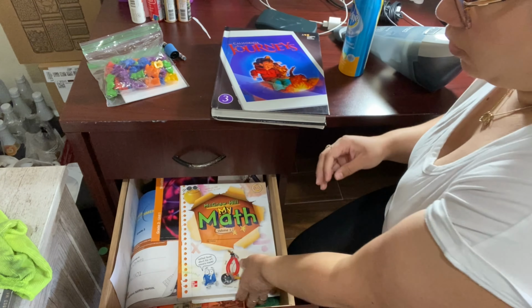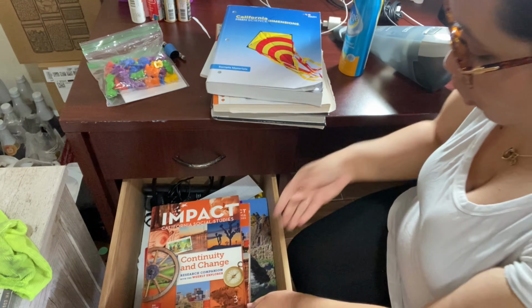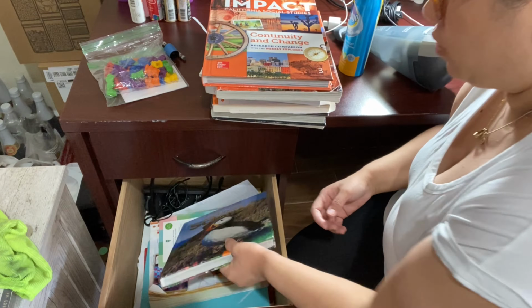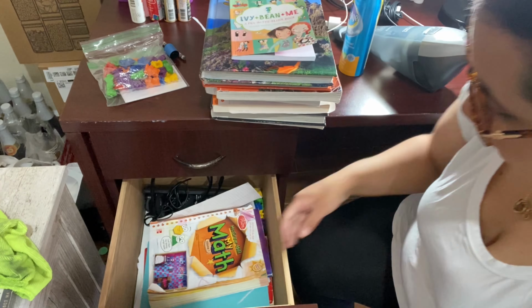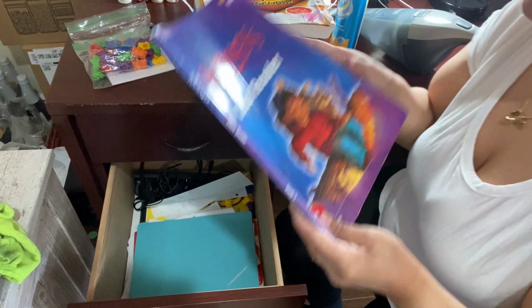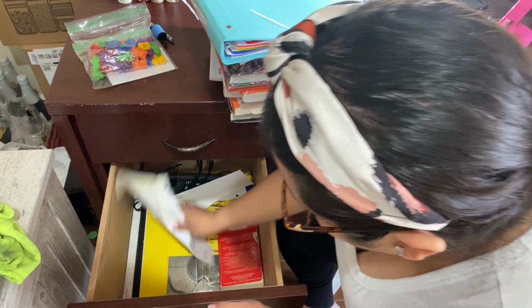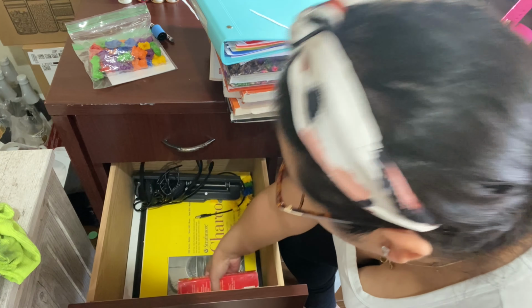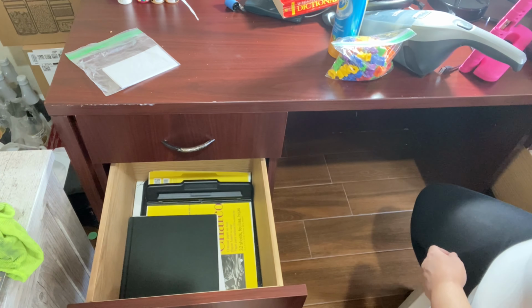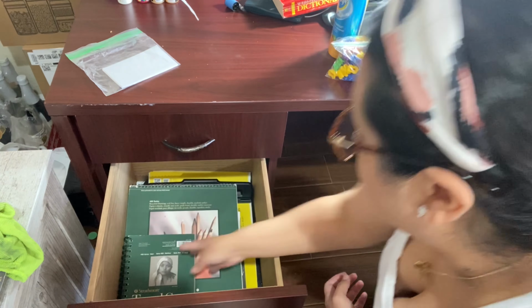In this drawer, I have all my daughter's school books, and I'm just gonna be putting them somewhere else. So I'm just taking them all out. Now I'm just putting back my husband's sketchbooks in this drawer where they belong.